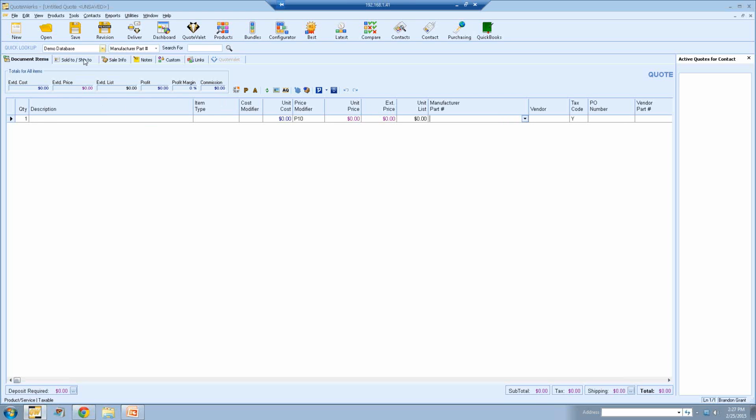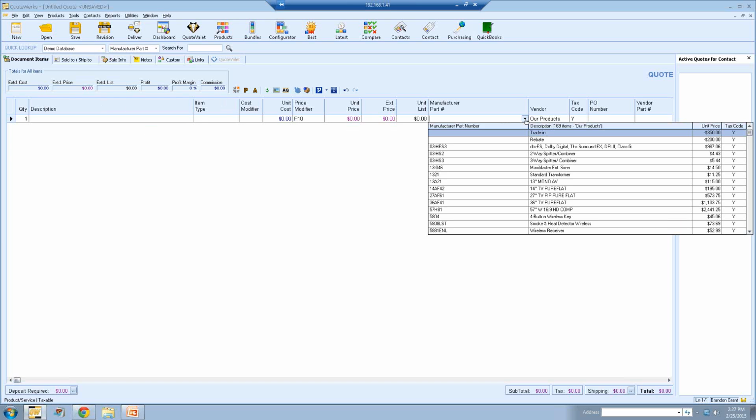Now, maybe you don't want to search in your demo database. You say, okay, I want to search in my Our Products database. Well, just select your Our Products as your vendor, and you can see that easy drop-down there. And then you can now click on your drop-down here, and it'll show you your Our Products items. Now, this shows all the items. So if you do have a database that has 200,000 items, it's going to take a second to load, so just keep that in mind.